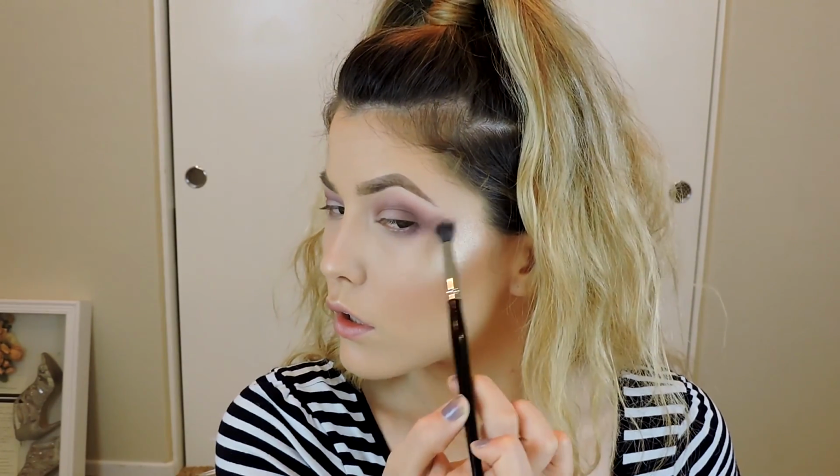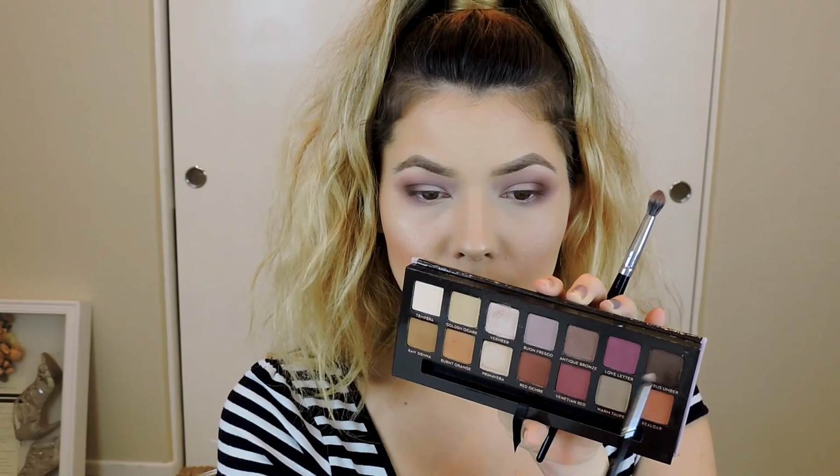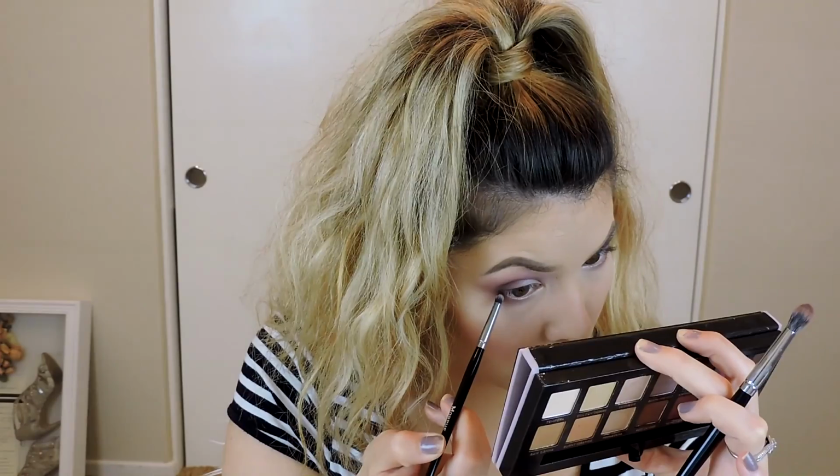I told you guys, we blend a lot here. Blend, blend, blend. And now we're going to go in with the darker color and the pink and the red, and we're going to start smudging it under the eye. We're actually placing this under the eye, and then we're going to smudge it out with a fluffier brush.